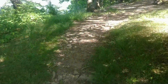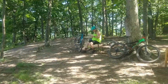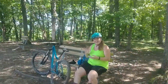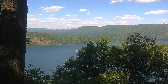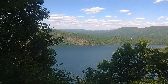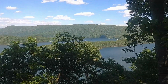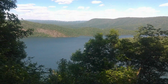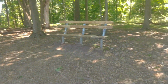Okay, so when you first come out of Ridge Trail, Allegrippis to Ridge, this is where you come out. This is the overlook. There's Jen. Say hi, Jen. Hi. Look at this freaking view. You kidding me? Like, we're pretty high up. Raystown Lake. You can hear some of the big power boats. A couple of benches up here.